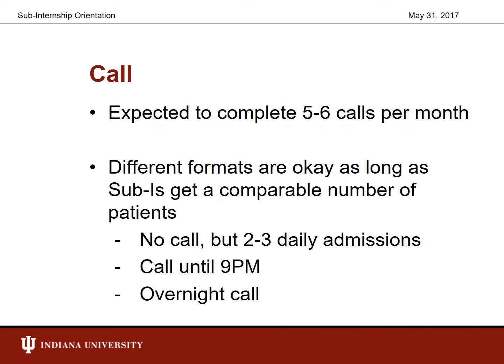Students are expected to complete a minimum of 5 to 6 calls per month. As the structure of our medical system changes, true overnight call happens less often. Some students will take a short call until 9 p.m. or 7 p.m. on a swing shift, and that can be considered a call. Other students may be in systems where there is no short or overnight call. In those cases, we want to make sure that the students are getting 2 to 3 daily admissions in order to make up for the lack of a bolus of admissions on call.